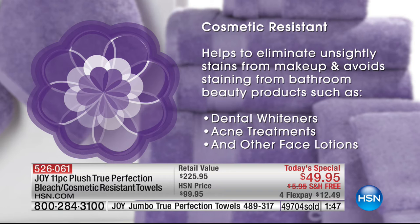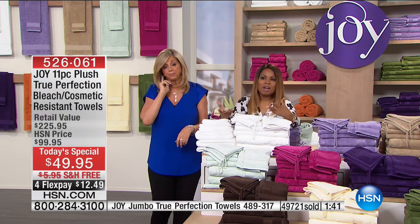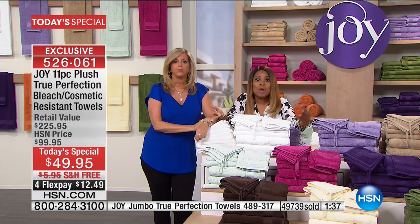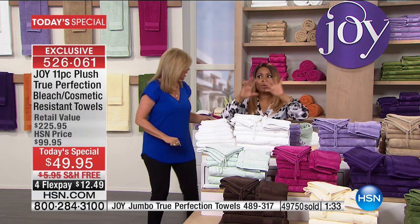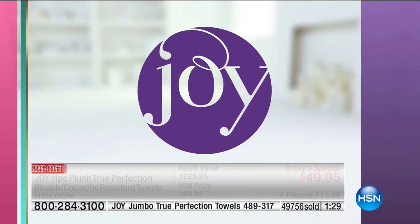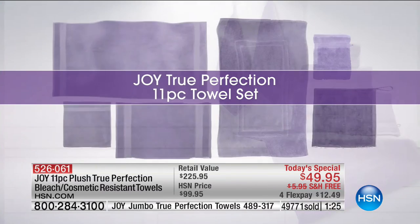You don't have to worry about it because these are cosmetic resistant. They have earned a Good Housekeeping Seal. We've talked about this incredible Hollow Care technology. They're 100% cotton, super absorbent, lightweight. My personal favorite features are that they're lightweight, but they're so beautifully, elegantly soft. They're so soft, guys. You'll love how they feel.